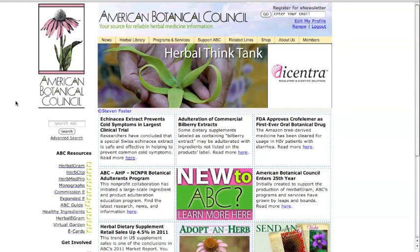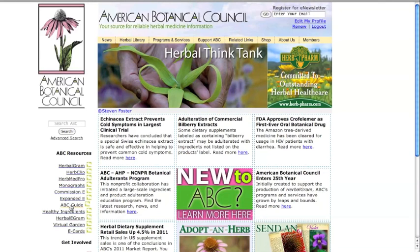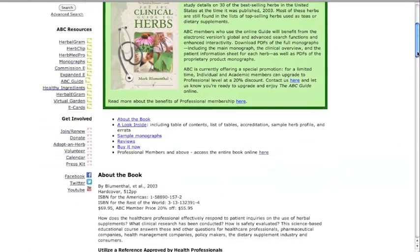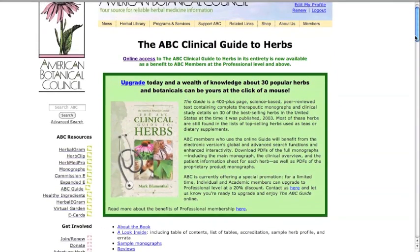Using the ABC Library, the ABC Clinical Guide to Herbs. The ABC Clinical Guide to Herbs, or the ABC Guide for short, is a science-based, peer-reviewed reference book ABC published in 2003 containing complete therapeutic monographs and clinical study details on 30 of the best-selling herbs in the United States at that time. Most of these herbs are still found in the lists of top-selling herbs or plant-based dietary supplements in the United States. The popularity of this book led ABC to publish it in this searchable online database.